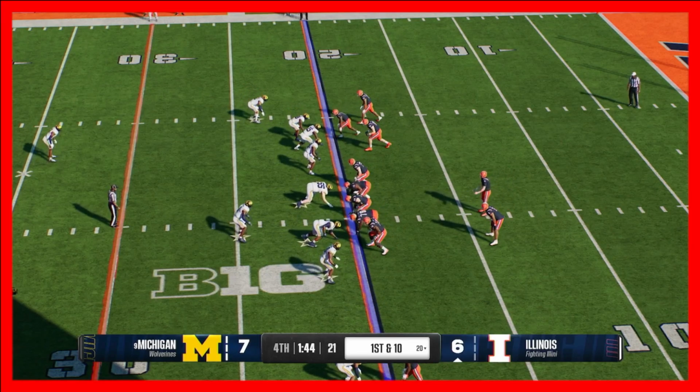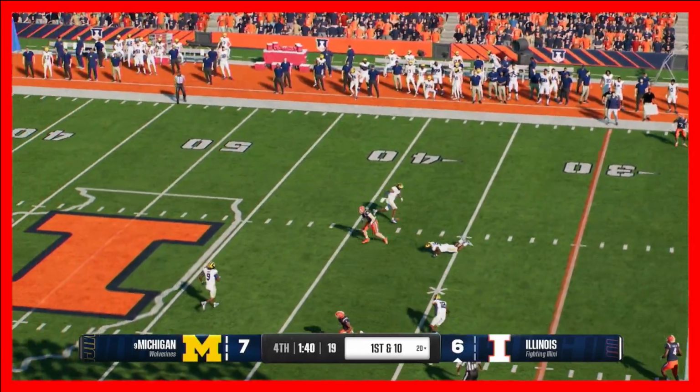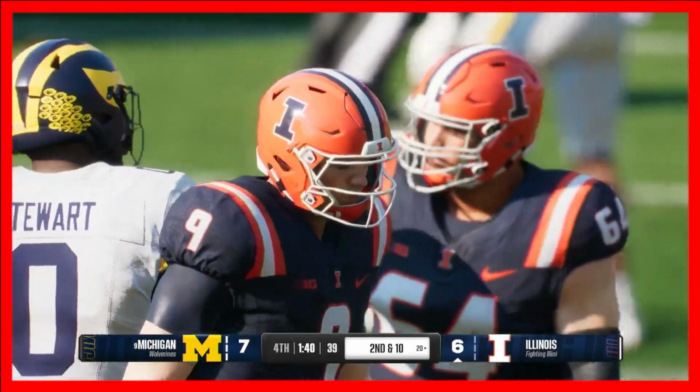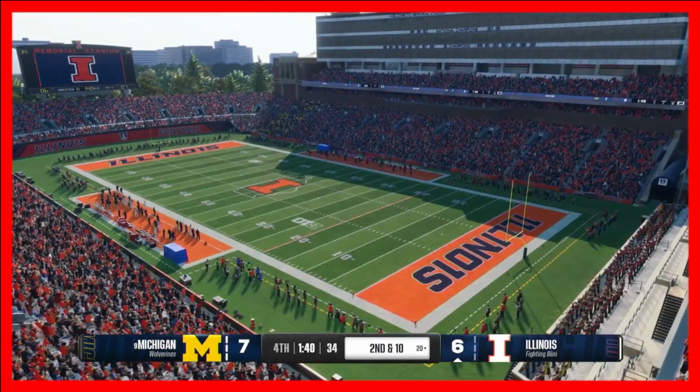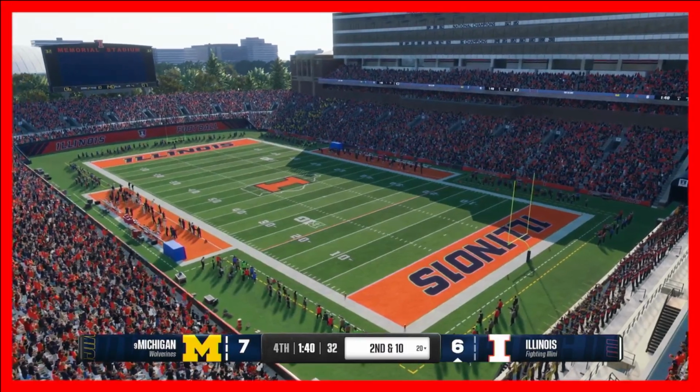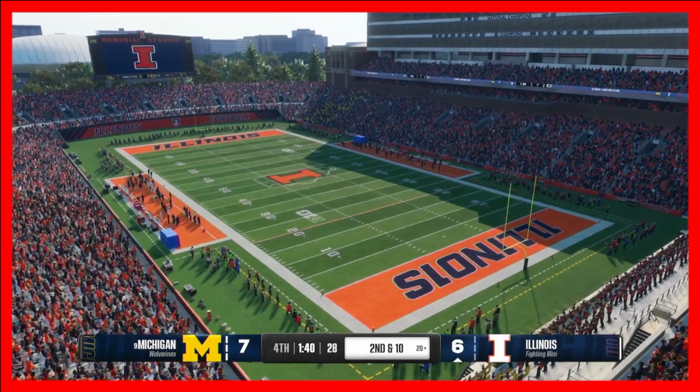Always good to get points on a drive, David, but chip shot field goals can leave you a little empty. And I think it's great to get points, but the great teams get touchdowns in the red area. You got to get out there this time and execute a little better on this drive. You're absolutely right, David. Generally, the best red zone offenses are the ones that run the ball best. So let's see if they can be a little bit more physical.